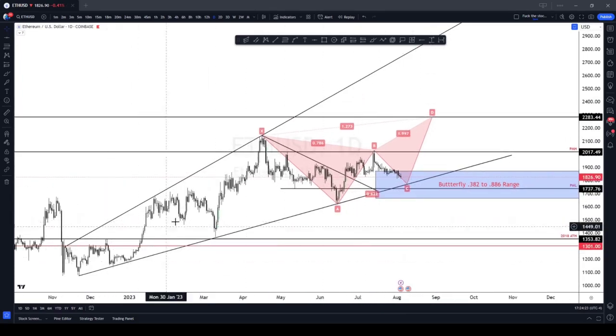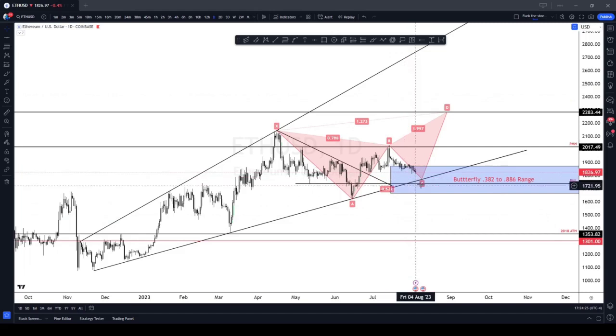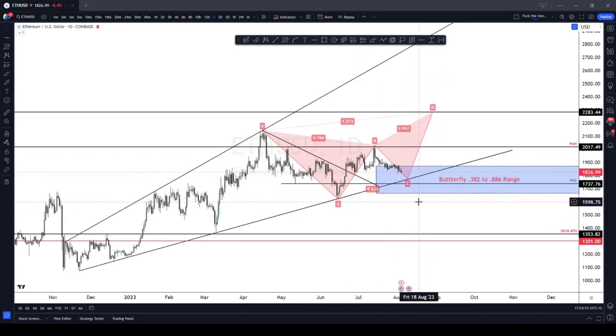And we do have like a broadened wedge currently on Ethereum. So this is what I'm looking for on Ethereum. Maybe come down, fill some of these fair value gaps here on the daily that you see, and then go back up. But anywhere in this blue box, anywhere below this pattern gets invalidated.